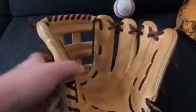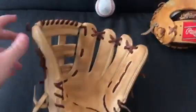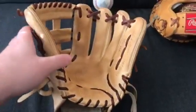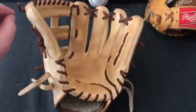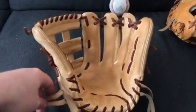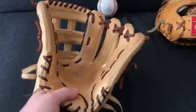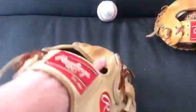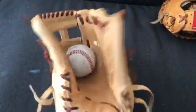I wish I could know if the Gold Glove Clubs were made in the custom shop, because this glove doesn't feel like any other Pro Preferred I've ever had. It's so much nicer. It's thick. It's one of the thickest Pro Preferreds I've felt, which is what I'm looking for. I love thick kip leather. That's my favorite type of leather because I like the feel of kip, the way it plays and everything like that. But I like my gloves thick.